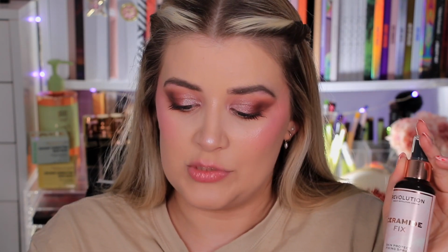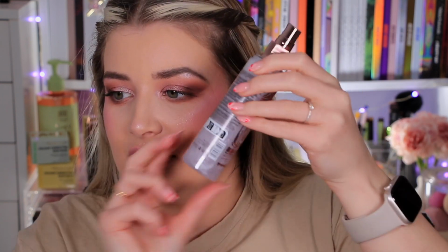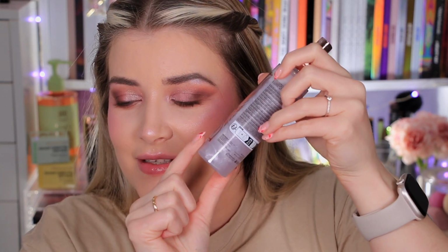Yeah, I think this is going to be the last step. I'm going to go in with the Revolution Ceramide Boost Fixing Spray. So there was two that they brought out. The Skin Protect Fixing Spray, and then they also brought out the Boost Fixing Spray, which has a shimmer to it. So you basically have to shake it up to get the shimmer pigments to move throughout the full bottle, kind of activate it. And then I don't know if you can see the full thing sparkling. Obviously it's just going to give you a nice glow to the skin, but it has ceramides in it again, so it really helps to protect your skin's barrier.